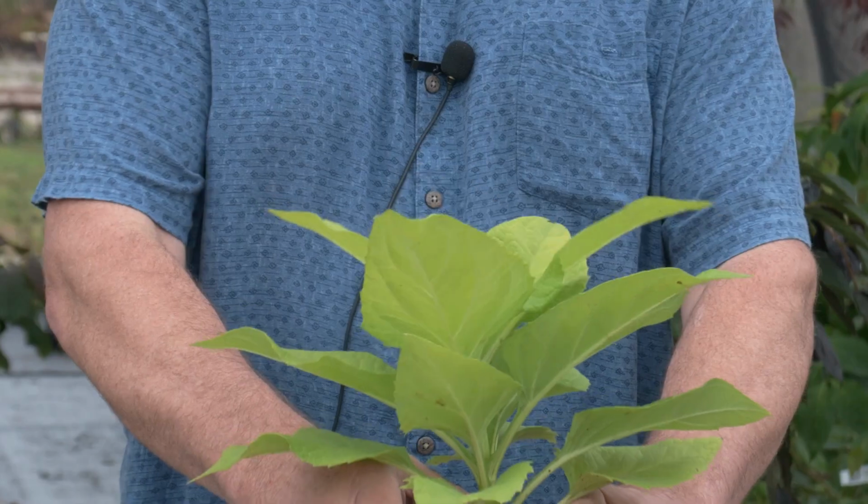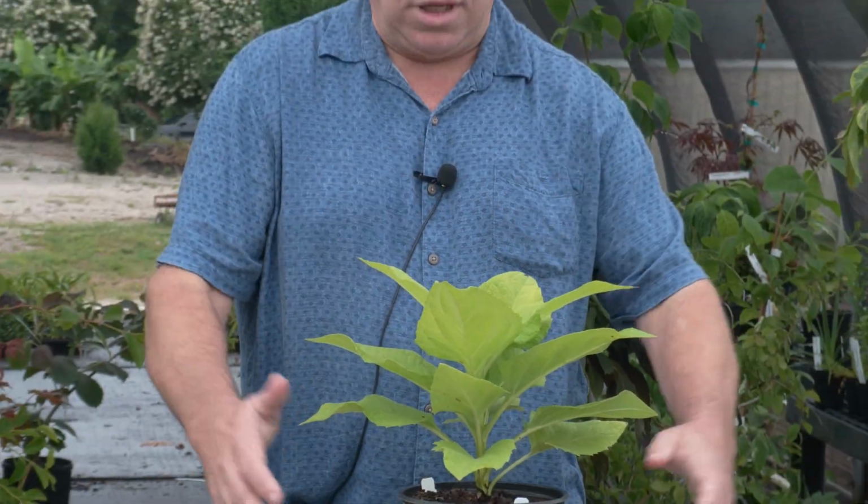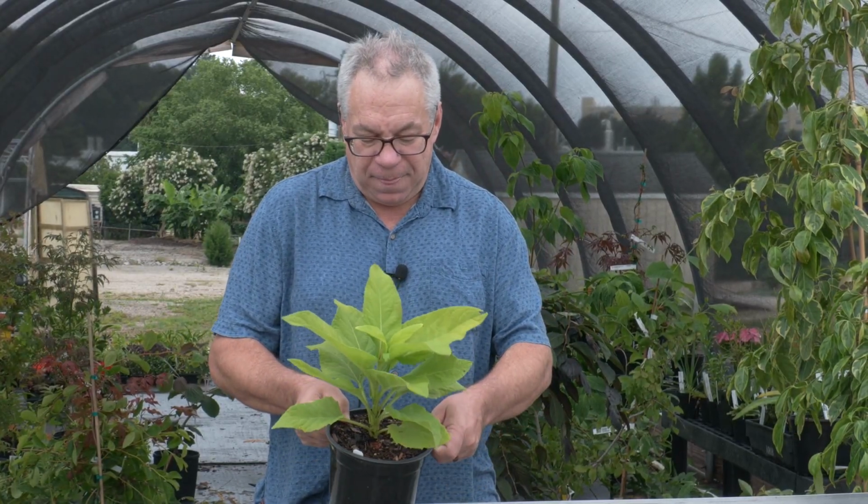It's already forming a big mound. It was propagated from one of these in our nursery. I'm in love with this plant. It is so cool. This gold cup plant, Silphium perfoliatum, the Holy Grail. That's going to be in our auction. Not sure where else you can find that, if anywhere else.